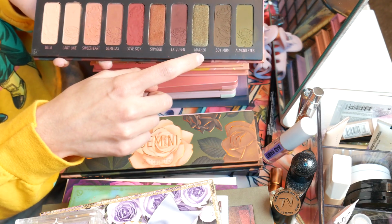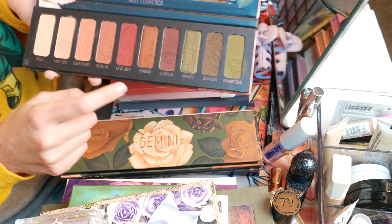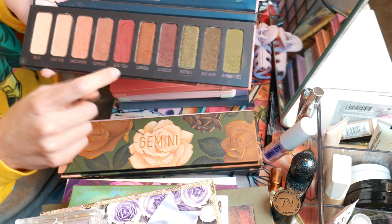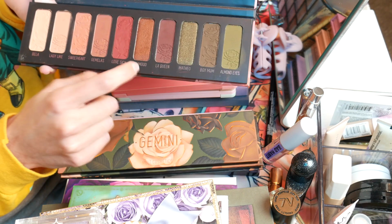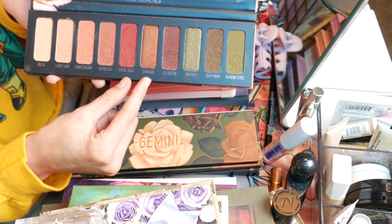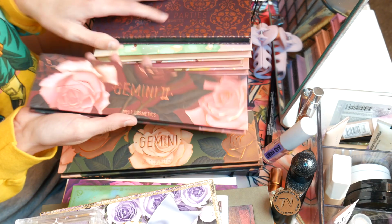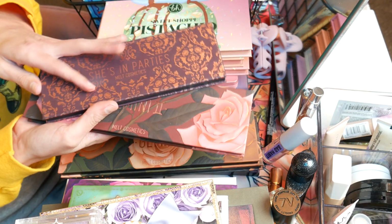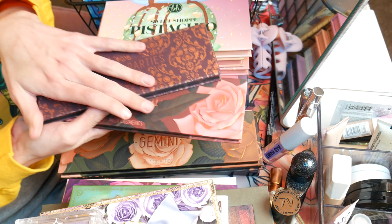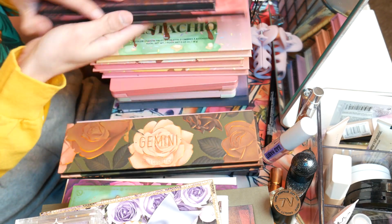And this shade Mateo is one of the prettiest green metallics. It's so gorgeous. And Lovesick is one of my favorite. Lovesick and Schmood, these two shades, I will reach in this palette just to use these two on their own. They're absolutely gorgeous. This one, like the She's and Parties palette, these two together I kind of like to pair. I think this is a really nice collection, especially if you like the pinks and purples.